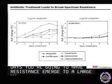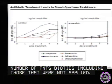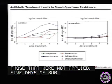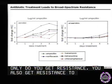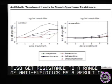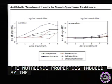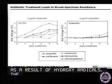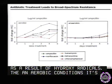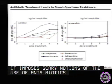In short, what we're showing here is that after just 5 days of sublethal levels of ampicillin, not only do you get resistance developed to ampicillin, but you also get resistance to a range of antibiotics, for example norfloxacin, as a result of the mutagenic properties induced by the antibiotics, specifically by the hydroxyl radicals. When you deliver them in anaerobic conditions, the effect has effectively disappeared, which introduces some pretty scary notions about the overuse of antibiotics, whether in our foodstuffs, around our homes, or if you're taking lower amounts.